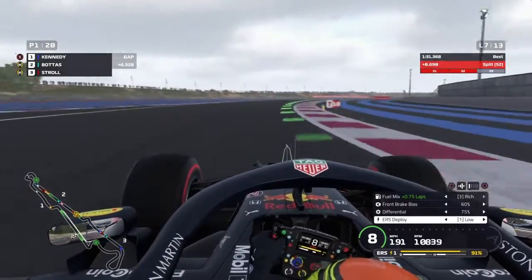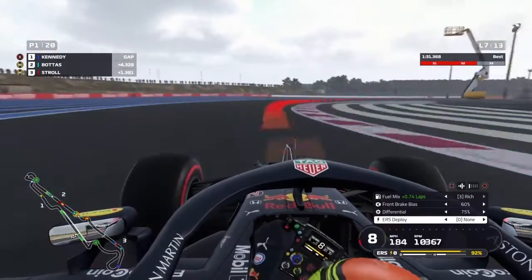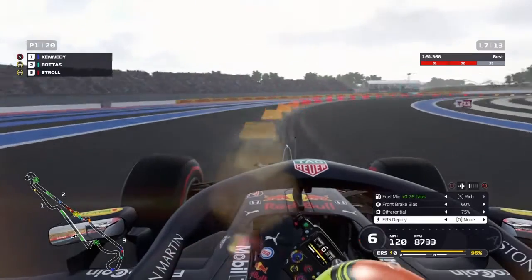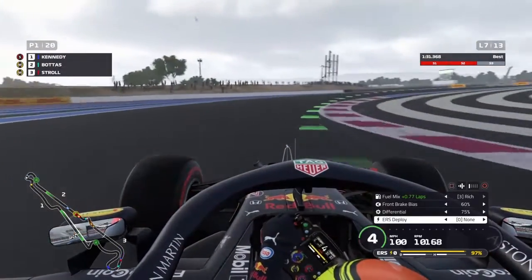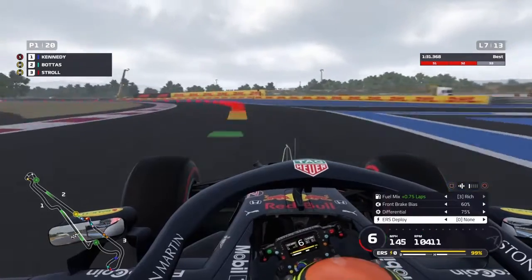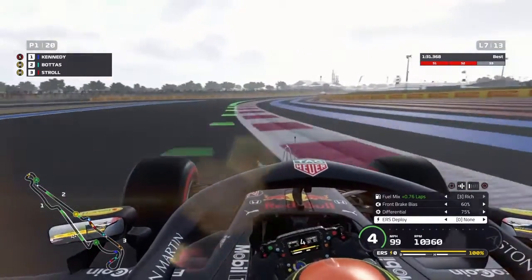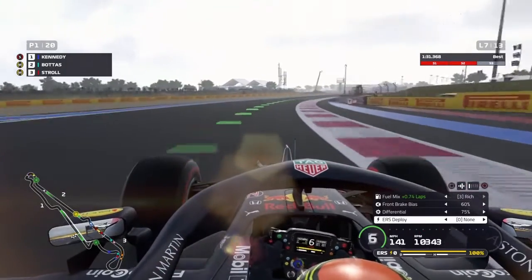Let's see the gap to Valtteri, 4.3. He is on the medium tyres, so maybe that's why. Increase ERS deployment. It'll be time quicker to use some of this charge. He will be quick on the mediums, as there will be a lot more young than our softs. So we're just going to try and make it to the end of this stint now.